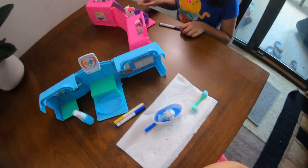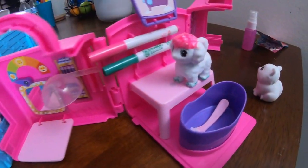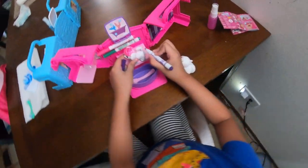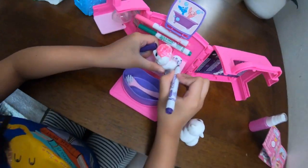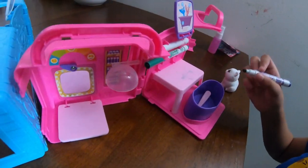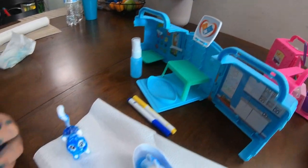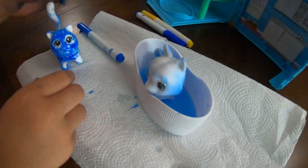What are you doing? So, what I'm doing is I'm gonna add some purple to my dog. Some purple on his tail. Hi. The table's a little shiny, but it's okay. Mama, look at that dog. Look at that cat. Hi. The dog looks, your cat looks good.